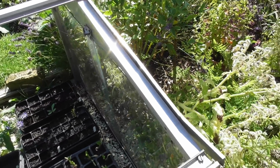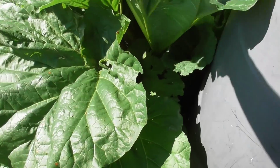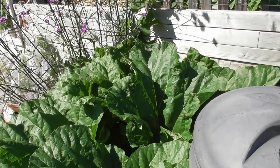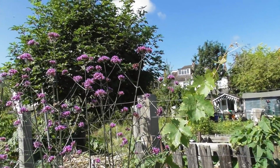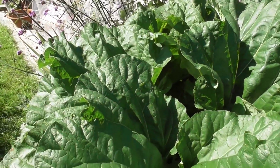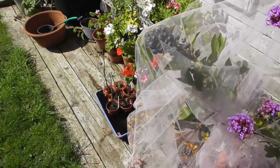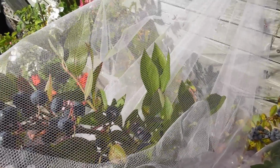Yuck. This rhubarb has been fantastic this year. It's an absolute monster. Look, it's to the top of the fence. Oh, look, the grapevine. Lovely. And the verbena. Pretty. Yeah, another harvest of the rhubarb. I think there's quite a bit of harvesting to do, actually. Oh, and harvest my, if I can get through, my blueberries. Oh, they're really ripe. Oh my goodness, they are so ripe.